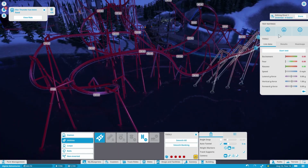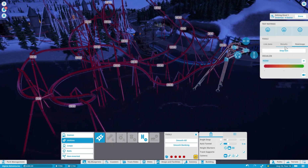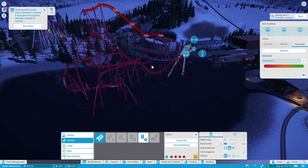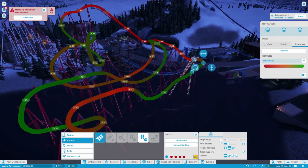Okay. All right, now let's run another test real quick. We'll run a test with a heat map of excitement. Now, this right here was the really boring part that hopefully we've made more fun. But we'll see. Okay, okay, okay. More fun, less fun. Okay. Let's see what it says.